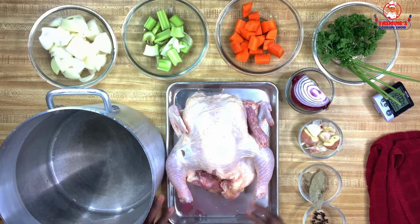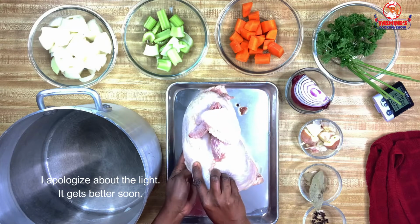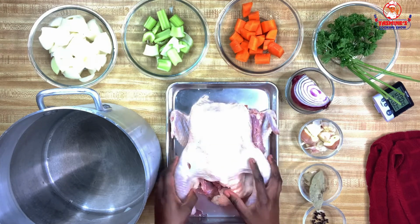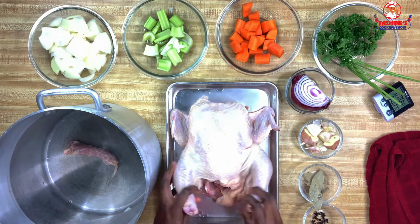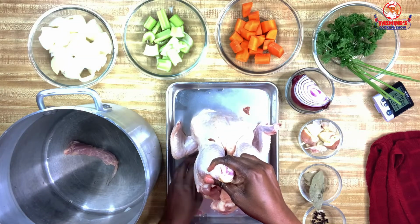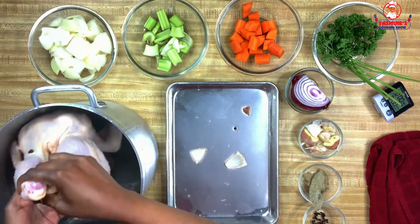Okay, so we have here a whole bird already washed up, about 5 to 7 pounds. Now, if I were teaching this at a culinary school, we would have been using neck and back bones because bones add flavor and richness to a stock. But because I know most of us don't live near a butcher shop, we'll use a whole bird, okay? All right, so let's get started.